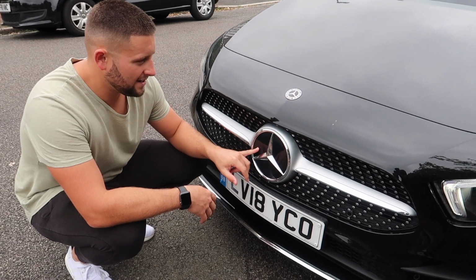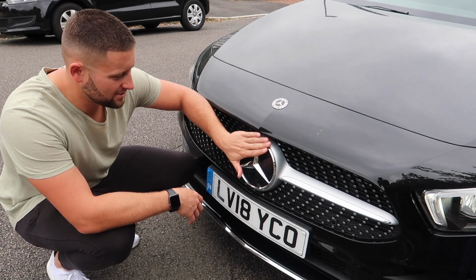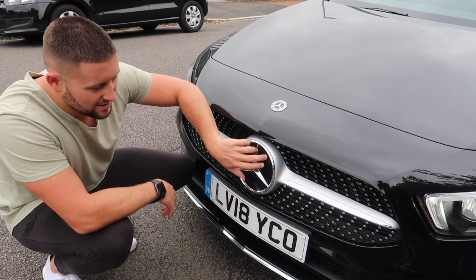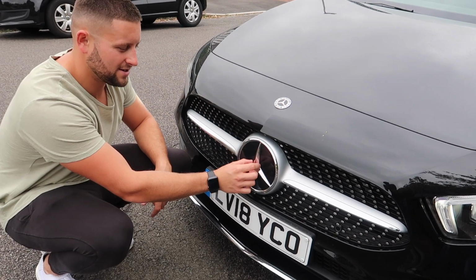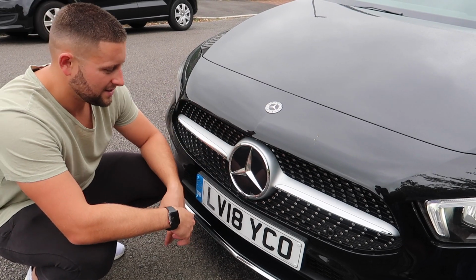So this Mercedes A-Class has got a slightly different front badge. If you remember on the other A-Classes, it was completely flush at the front, or you could put your hands right in there. Well, this is still kind of like the flush appearance, but the star actually sticks out a bit more, so I think that looks a lot better than the flush one.